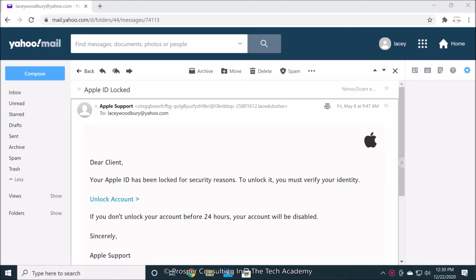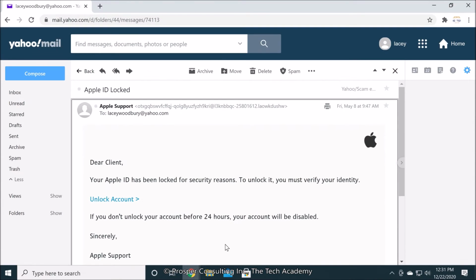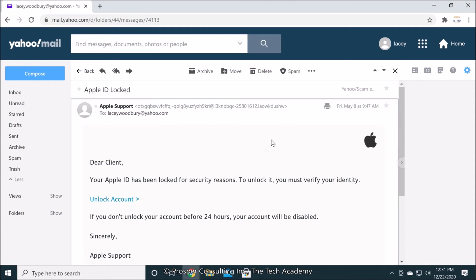This email is also trying to instill fear that I may lose my account if I don't verify my credentials in a timely manner. This is done in hopes that you don't try and figure out if the email is a scam or not. The most obvious place to spot that this is a phishing email is the sender email address. It's just a bunch of random numbers and letters put together and does not look like an official Apple email. Next would be the link to unlock my account.